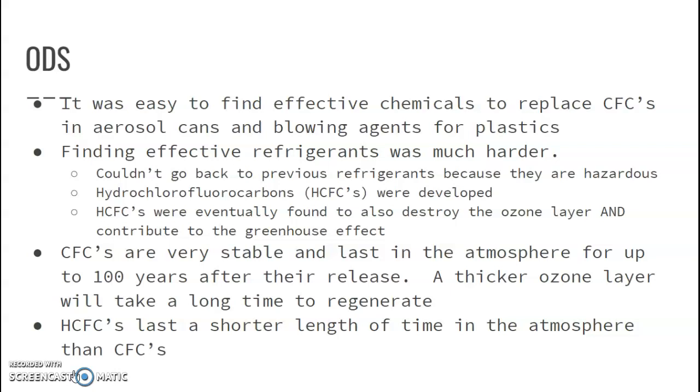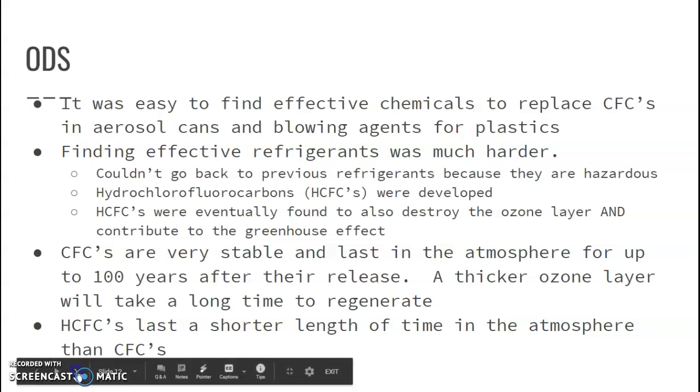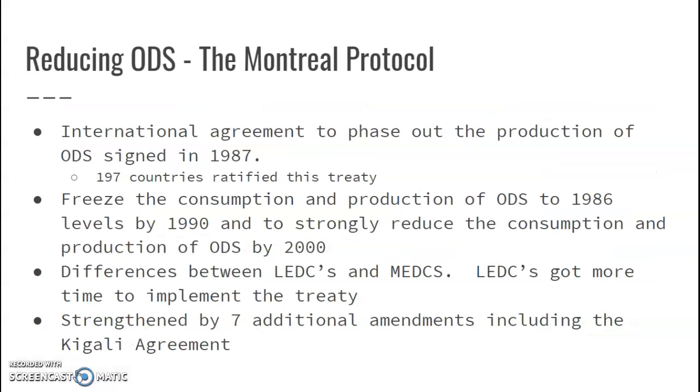So that's one of the reasons why a lot of different countries came together under the auspices of the United Nations. And in 1987, they signed the Montreal Protocol, which is to phase out the production of ODSs. What's interesting about this is all 197 countries that were recognized on Earth at the time all ratified this treaty. So everybody is participating.